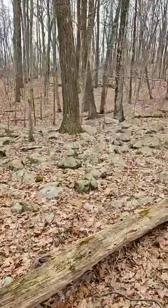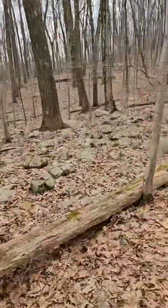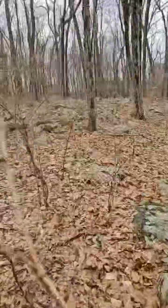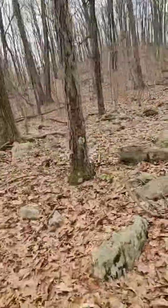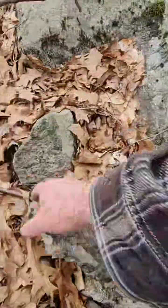Like if I walk through a valley and I see all these rocks, I'm like, okay, the water washed out all the stone, the soil. But this is all man-made. These hills, this is worked, I believe. These stones are all worked. Look at this. Let's check out what these look like.